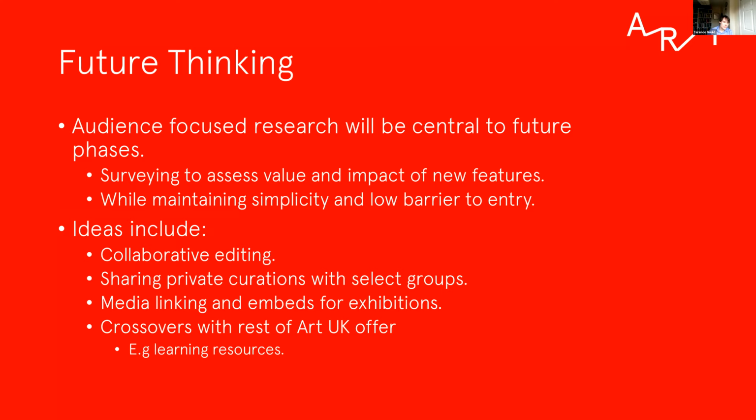So ideas include collaborative editing. So not just one curation being done by one user, the idea of two or three people coming in and exchanging ideas and building them together. So they're shared under a group of users rather than a single user. Being able to share private curations with select groups for sort of appraisal, peer review before publication.